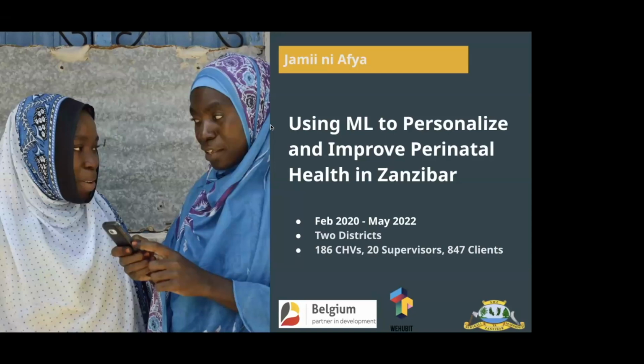The idea we had was to use machine learning here in Zanzibar with the Jamii ni Afya program, which is a government community program, with the aim of utilizing machine learning to help personalize and improve perinatal healthcare here in Zanzibar. The project started in February 2020 and ended in May 2022.